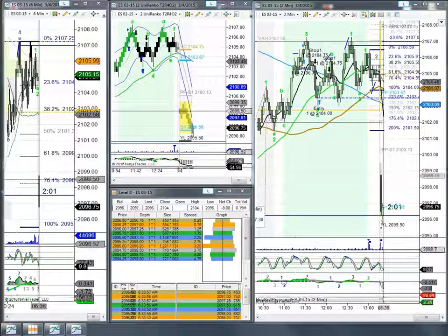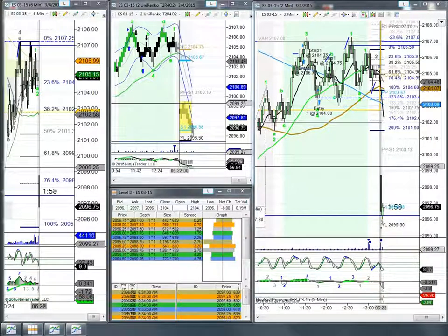Paper in the opening range in the S&P pit, 2099.50 to 2098.70.